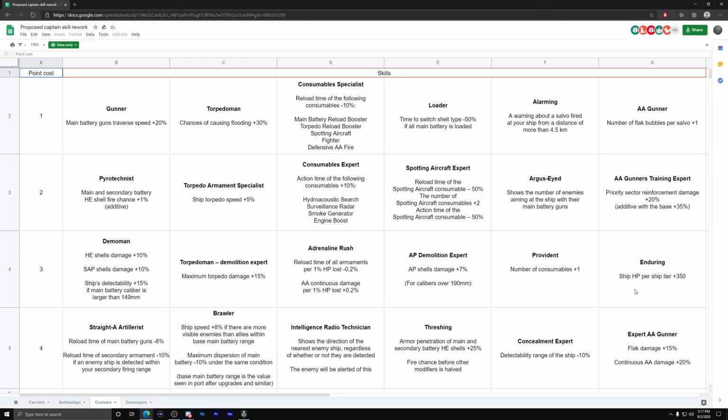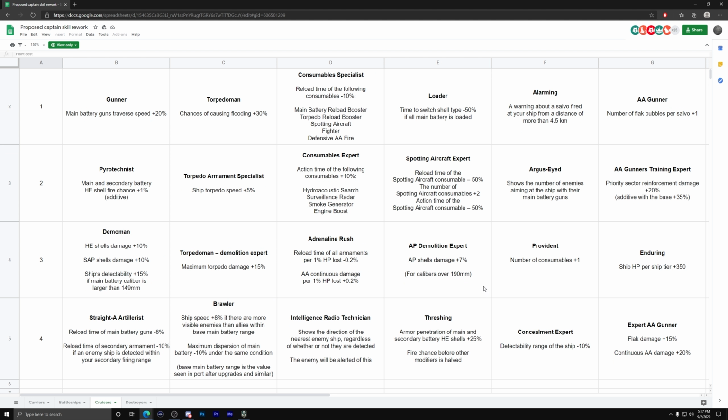Preventative maintenance is way too good of a skill to not be in every tree. And I hope that Wargaming makes some changes to at least add preventative maintenance. I would rather have preventative maintenance than AA Gunner. I would totally rather have that than AA Gunner.